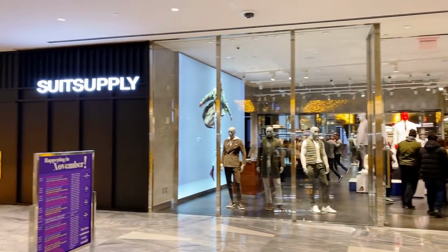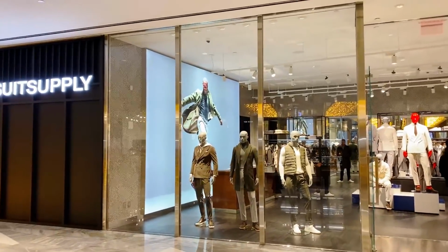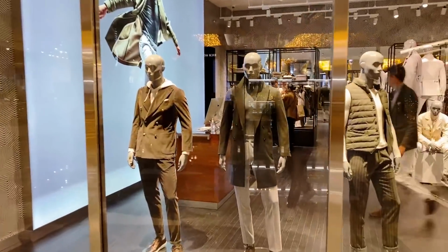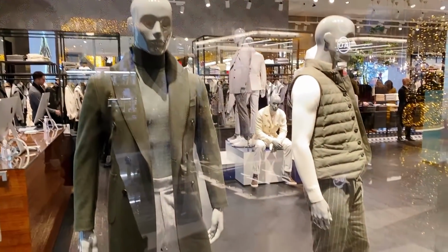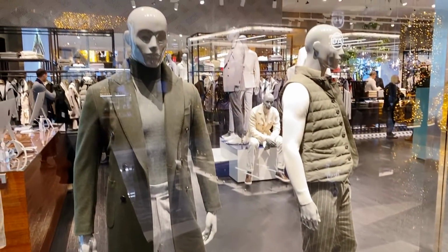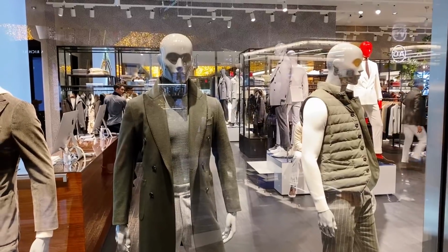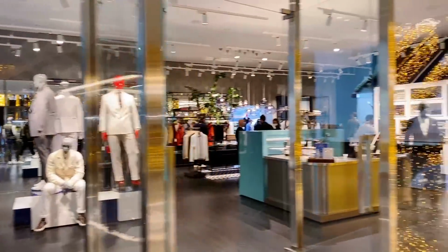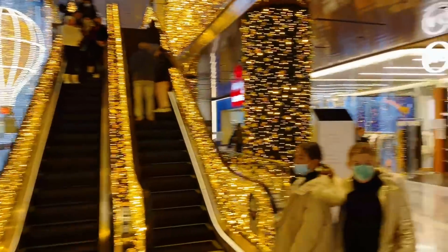For guys, here's Suit Supply. I think they have women? No, I think it's only men. But of course, anyone can shop here. But it is men's fashion. When I was nominated for the Shorty Awards, Best Live Streamer of the Year, I actually bought my suit over here at Suit Supply. I like it. Cool choices inside here. Let me show you more of the stores and I'll show you the decorations too.